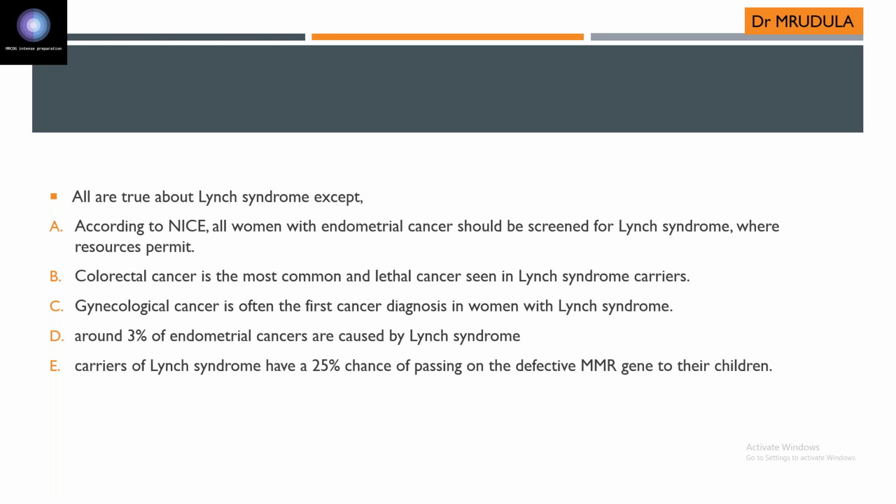Next one: all are true about Lynch syndrome except. Yes, E is the correct answer, because carriers of Lynch syndrome have a 50% chance of passing the defective MMR gene to their children, so that statement is wrong. All other statements about Lynch syndrome are correct.